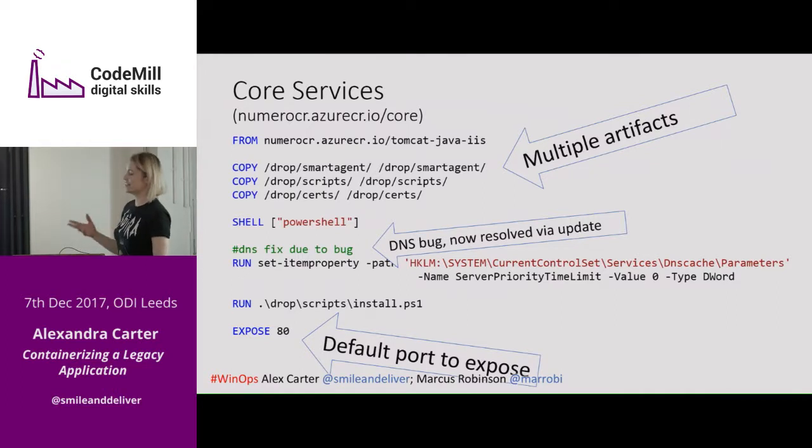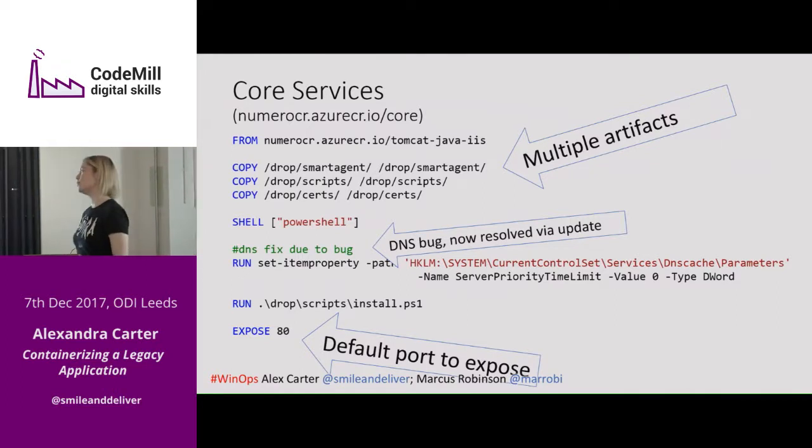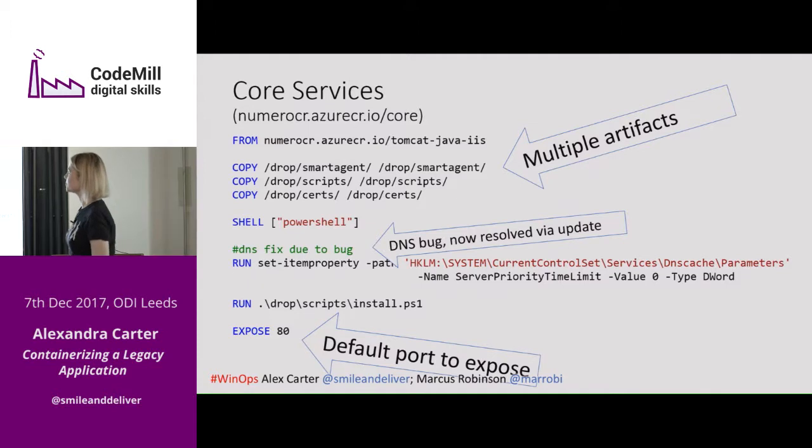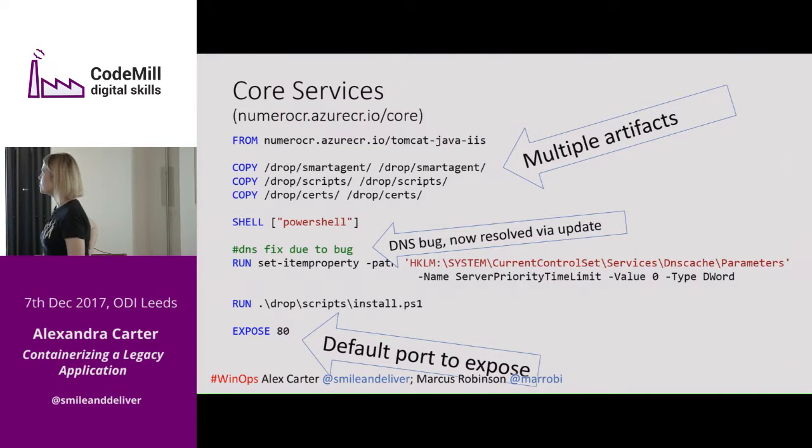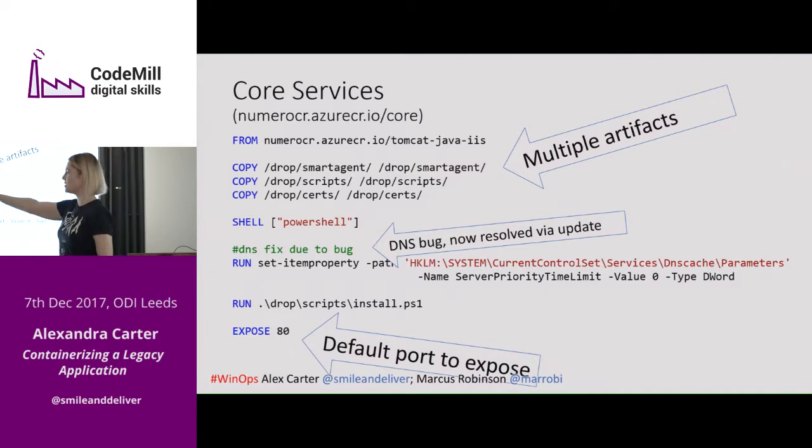Then the core services, that's the monolith, which is the main Numéro product from years ago that has been updated sort of in situ over the years. And so we had quite a few artifacts to copy to make that work.